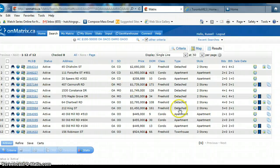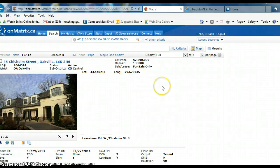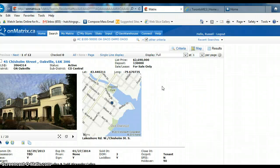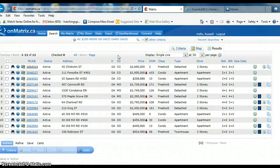If you're looking for the new listings that have come out over the last 2 weeks, this is the list. We have a freehold detached on Chisholm Street for $2.69, and that's, of course, a beautiful home, just been up for a couple of days now. And, of course, give me a call if you'd like to take a look at that. I'd be more than happy to show you, needless to say.